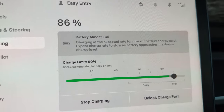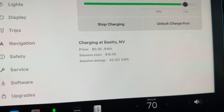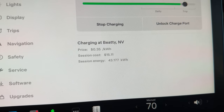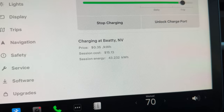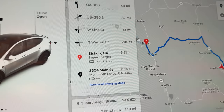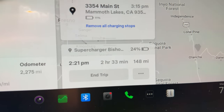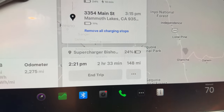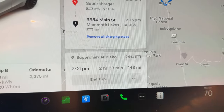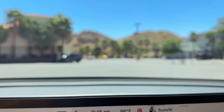We charged it up to 86%, and this is how much it cost, $15. And we put in 43 kilowatts. And we're heading to Bishop. So she says we should arrive with 24%. That's 148 miles away. It's gonna take 2.5 hours to get there. So let's hit the road.